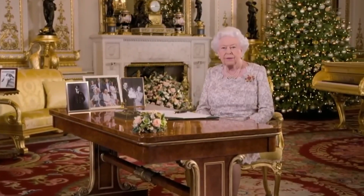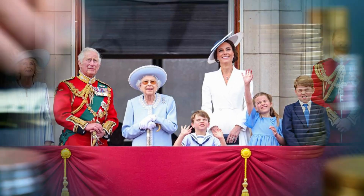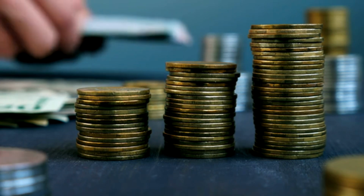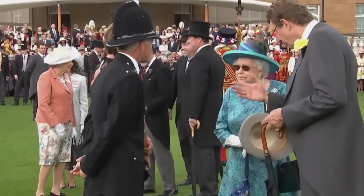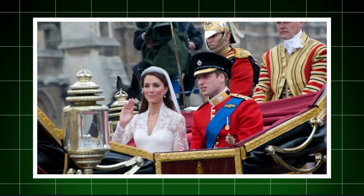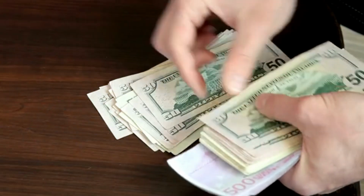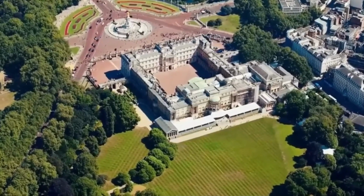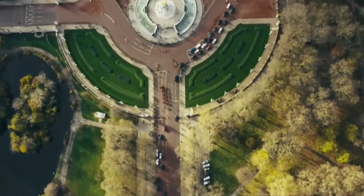They do not need to advertise. Every appearance, ceremony, and family drama fuels their brand. But while the public foots the bill for security, ceremonies, and upkeep, the royals quietly benefit from this global obsession. In essence, the royal family profits off its own mythology, secrecy, exemptions, and untouchable wealth. What makes royal wealth so untouchable is not just what they own, but how it is protected.